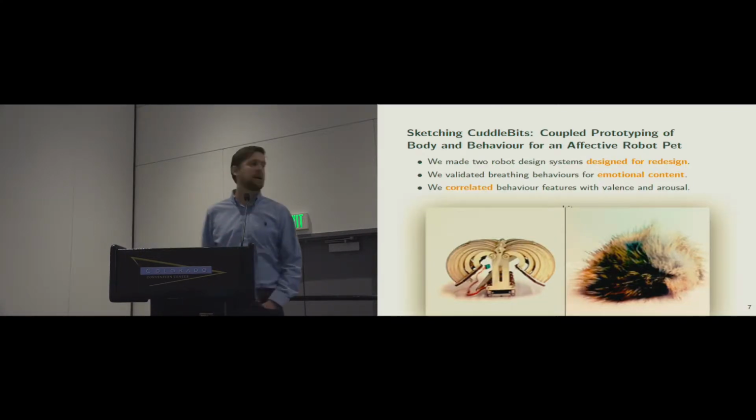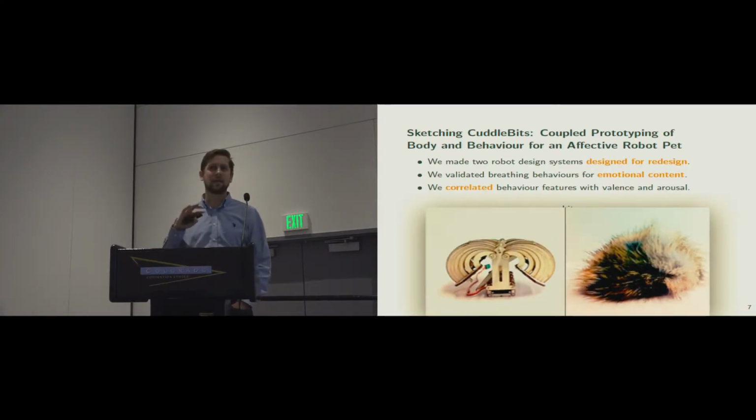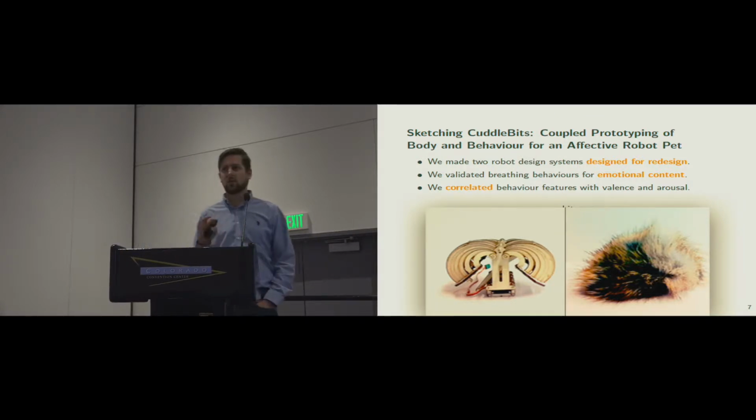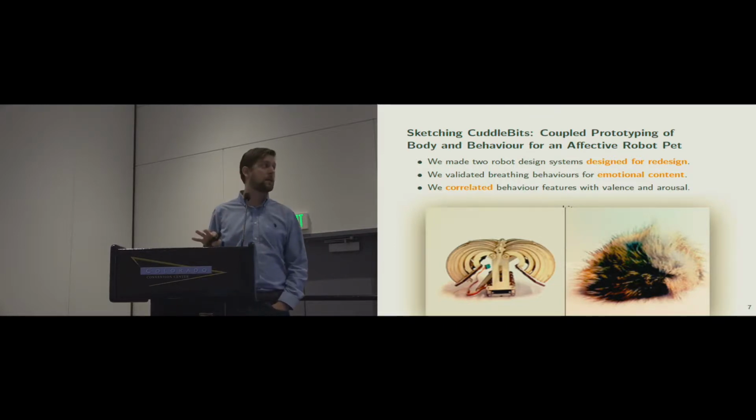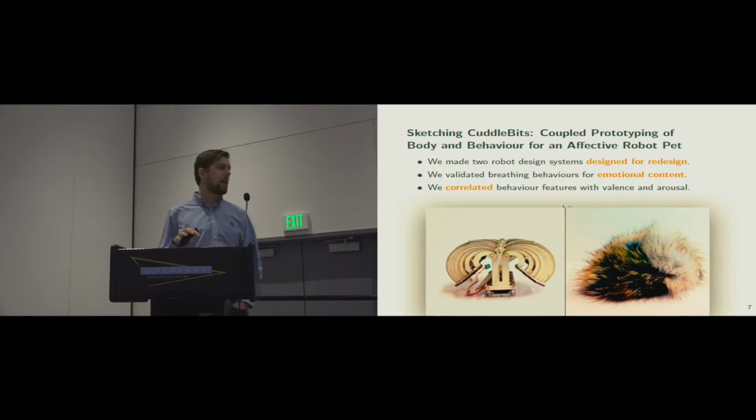So that's what I'm going to be talking about today, is how we can get at sketching robot form factors. I'll tell you about the two robot systems that we created, and I really want you to focus on this idea of designing for redesign, this idea of sketching and improvisation. Then I'm going to tell you about the behaviors we designed for the robots, and then how we went about evaluating them for their emotional content. Then I'll tell you a little bit about how we took a look at the waveforms that produce the behaviors and looked at the features you can take from those waveforms and how they map onto the dimensions of arousal and valence.